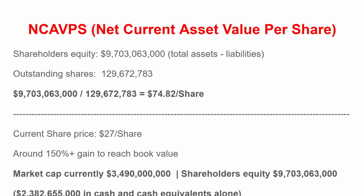Now I'm going to do a quick formula. This is a really famous formula, a Benjamin Graham formula for how he traditionally valued companies. It's also known as the cigar butt formula, because a lot of the companies he would find are like a cigar butt with just a few last puffs left on them. But it also works really well for simply valuing a company and then comparing that value to what the company is currently trading at. It's called the net current asset value per share.